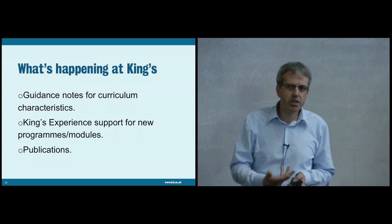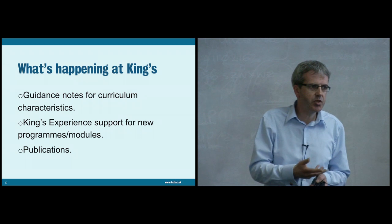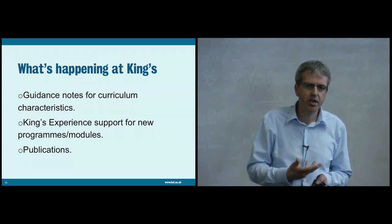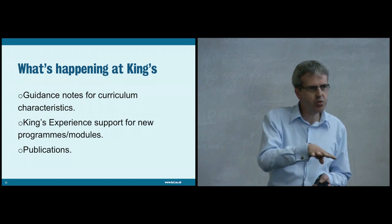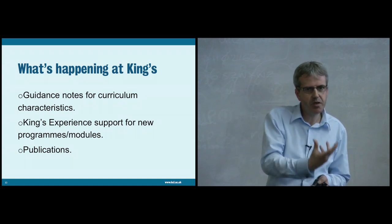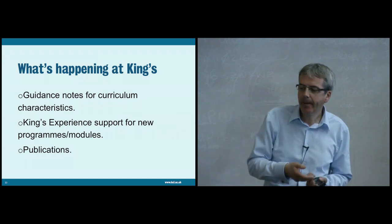We're currently working with a master's degree in global leadership as part of college's emerging internationalization strategy. And it's proving to be a very effective way to get those links and make sure they're bedded in from the ground up so they become part of the fabric and structure of the program from the beginning.